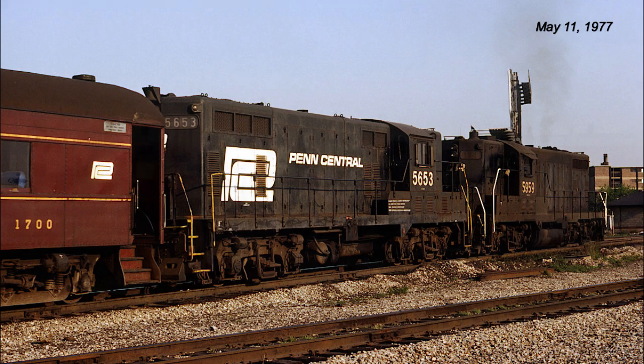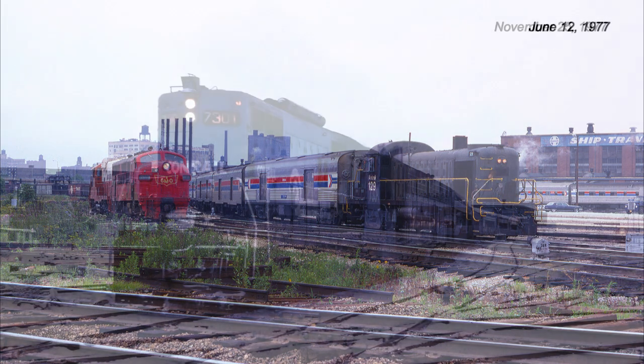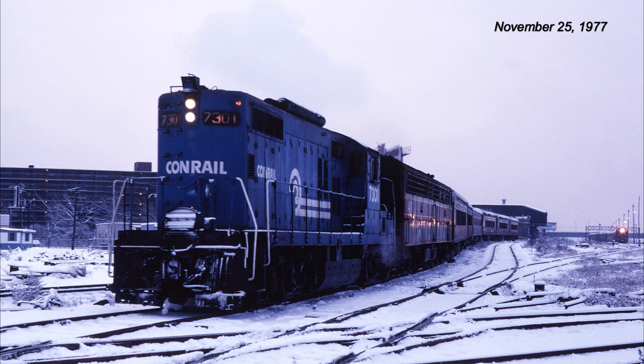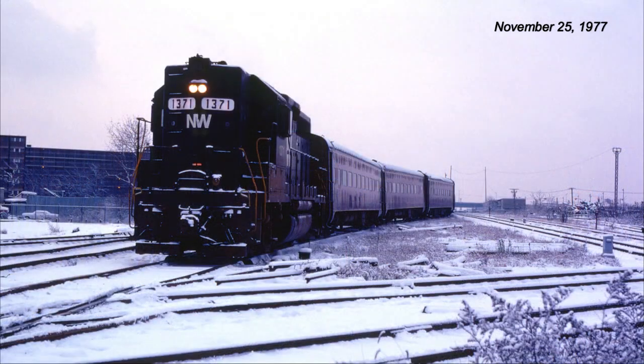On June 12, 1977, the ICG transfer, now with an F3 and a Paducah Jeep, passed an Amtrak RS3 working the yard. I'm there on a cold November 25, 1977, to catch the inbound Conrail and Norfolk and Western trains arriving.